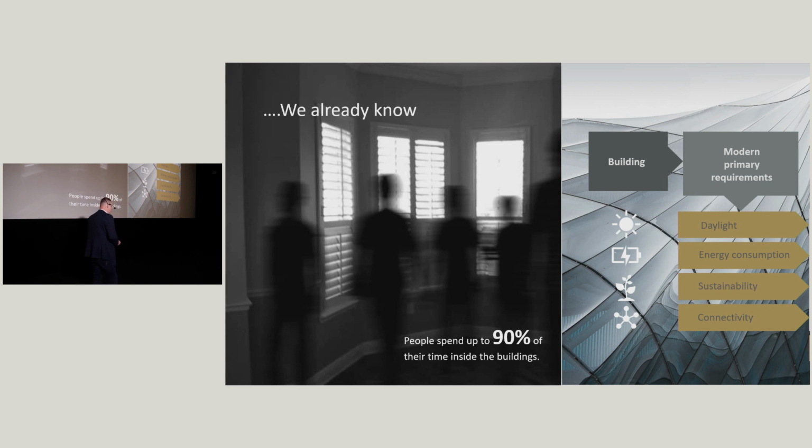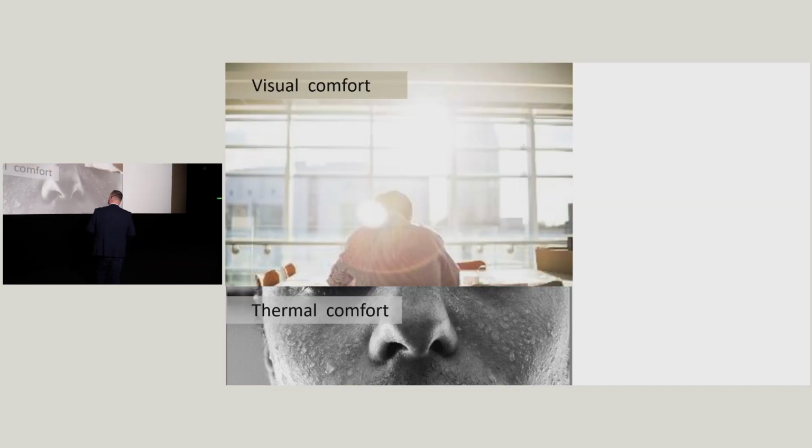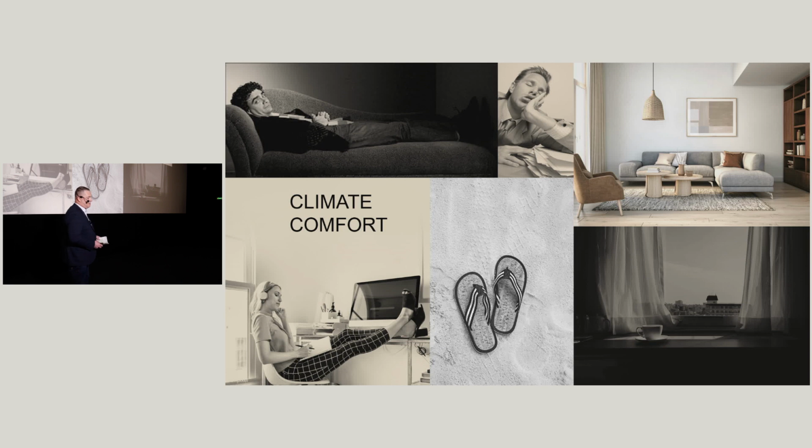And of course the new buildings have new modern requirements. Many people immediately recognize daylight and energy consumption, which are very important. But there is one more factor: thermal stability. And this is actually where Somfy is focusing. For many years, we have been developing products especially related to the thermal stability of buildings. And why do we do it? We are doing it because of the comfort. And the comfort is very important for us.